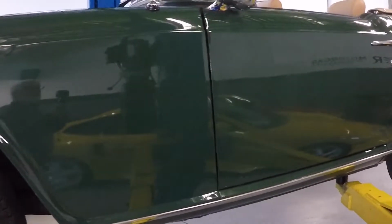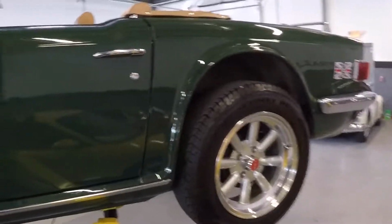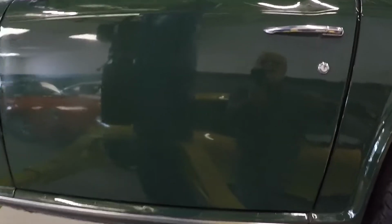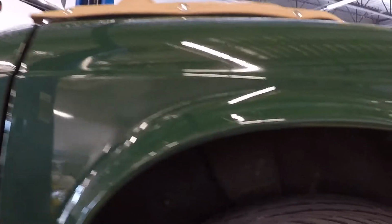Sometimes when you lift these up on the air, the door gaps will open up a little bit. And this one has too. On the ground, and I'll show you on the ground, this is all nice and even. The doors hang nice. Body panels are nice, they're not rusty.